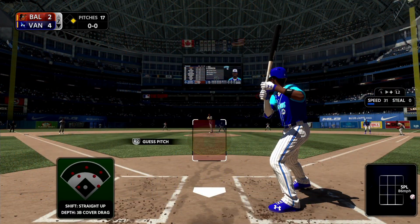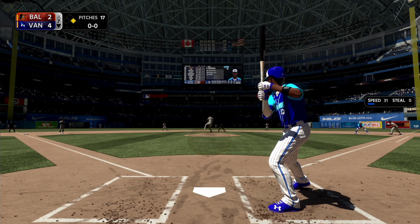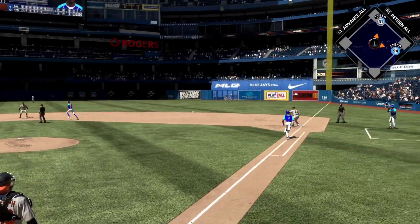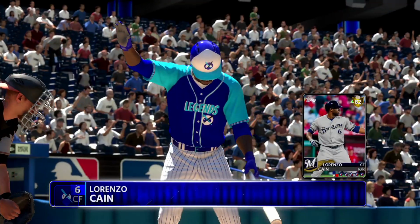Here's D. Gordon now. He's got a hit in 3 at-bats to this point. Here comes the first pitch. Runs up and gets this one down. And Beckham's throw is in time at first, 1 away.